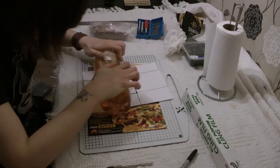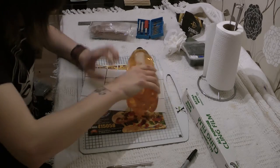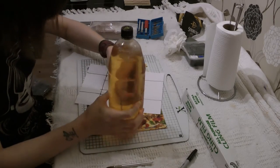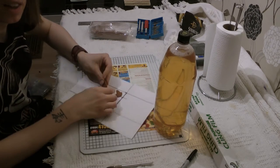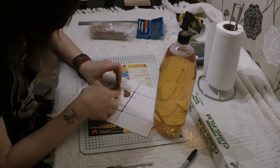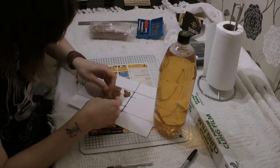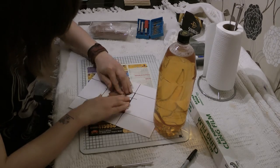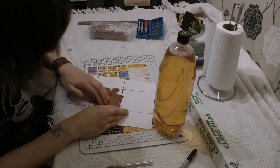Okay, one rolling pin. Oh, I should start in the middle, shouldn't I? Okay. So... It's not working so well. Stretch it out as much as possible. I won't be able to see my templates, I don't know why I bothered, but anyway. Oh, I don't know. Just trying. There we go.